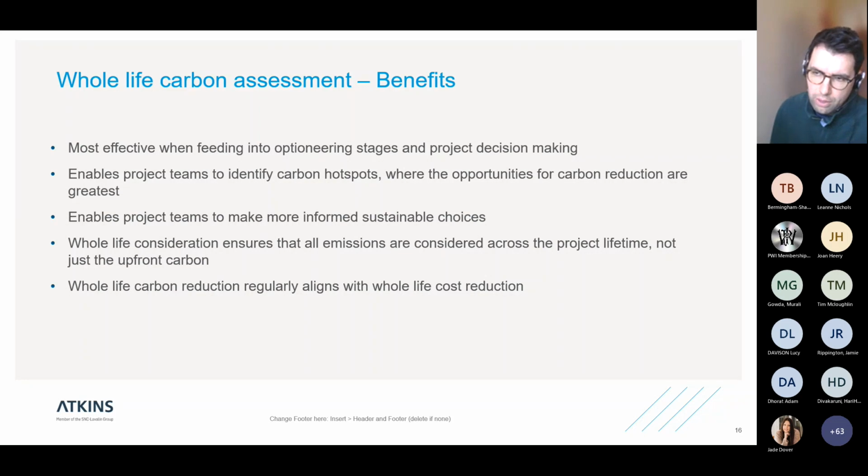So when we carried out the whole life emissions calculation, the stainless steel option came out much lower than plastic, despite the plastic being upfront much lower. So those sorts of scenarios happen quite frequently. So whole life consideration is really important. Whole life carbon reduction regularly aligns with whole life cost reduction. So driving carbon reductions and driving that whole life consideration can often lead to whole life cost reduction as well. And sort of bringing those two concepts together can be really effective.